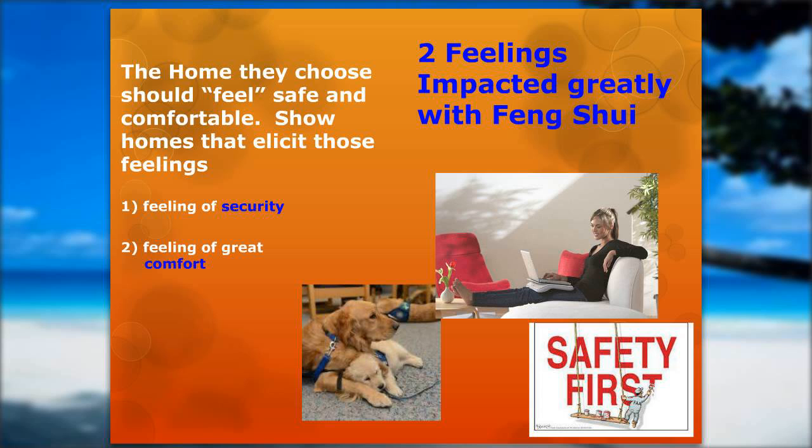We're worried about things like poison arrows, corners that give a feeling of insecurity. We want to make sure that a person is going to feel comfortable all the time in this home. And some homes have it, some don't. And it's to your benefit to be able to cross the ones off very quickly by taking a look at the way it is put together and the way it is situated.